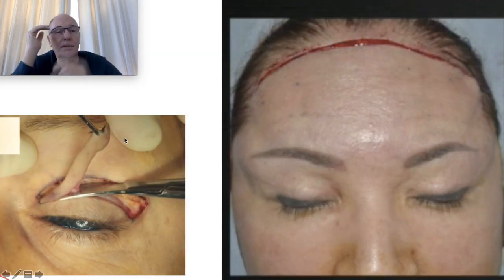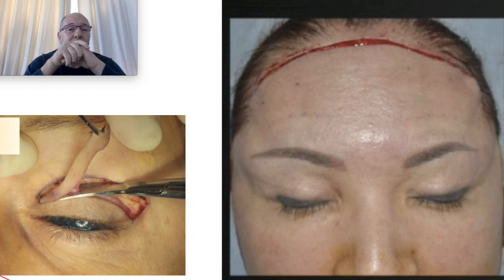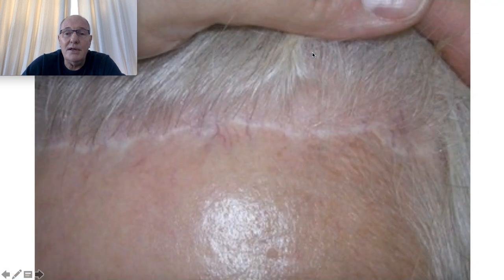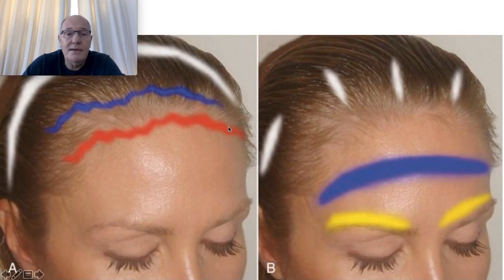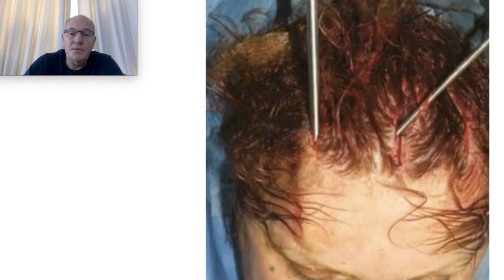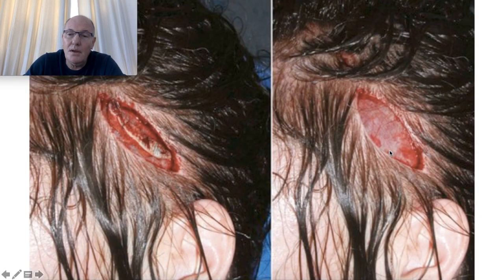But how are we going to convince the patient that the importance is to pull up the eyebrow when we propose this skin resection here with this scar here or this scar? Also, the endoscopic brow lift that does not resect skin leaves a big incision here in order to introduce the endoscope. Or this in the temporal area.